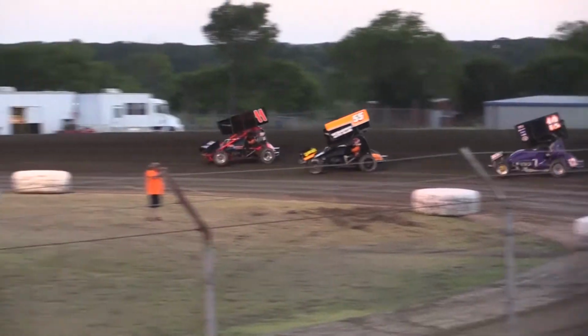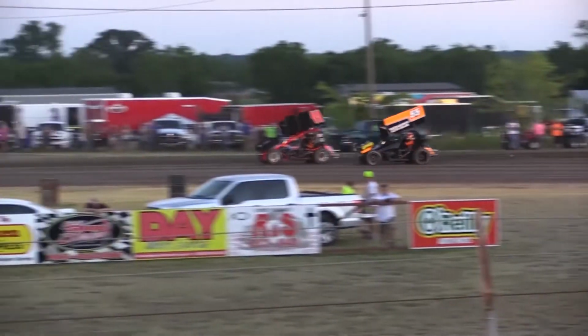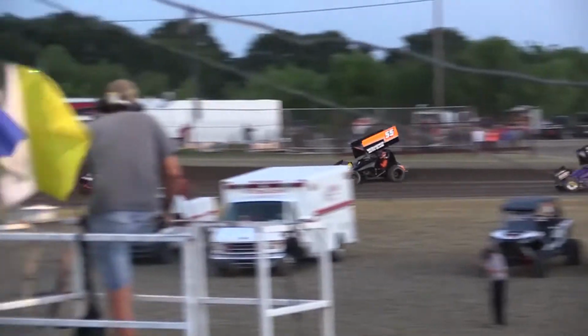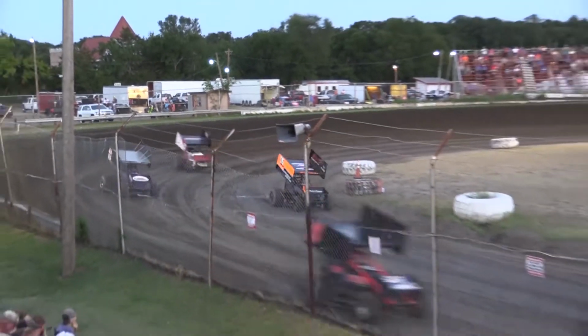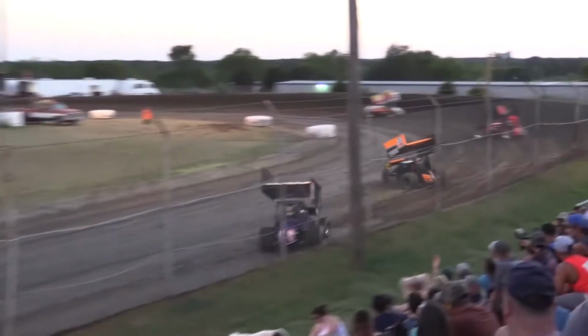Queen battling back on the inside in turns 1 and 2. Can't quite seal the deal, but gets a good run coming out. Justin Melton slams the door down the backstretch into turn number 3. Dale Wester now with a good run. Brad Queen back to the bottom of the racetrack. He'll retake the 3rd position down the front stretch.